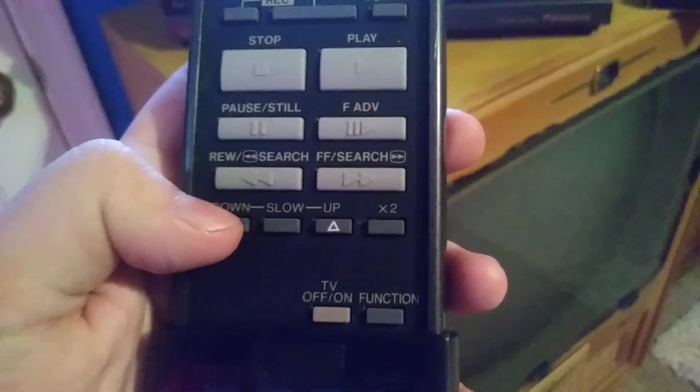And it's got down, slow, up. I wonder if that's tracking. Let's see, down, down, down, down, down, down, down, down. Up, up, up, up, up, up. Doesn't seem to do anything. Slow. Does what that says. Two times.